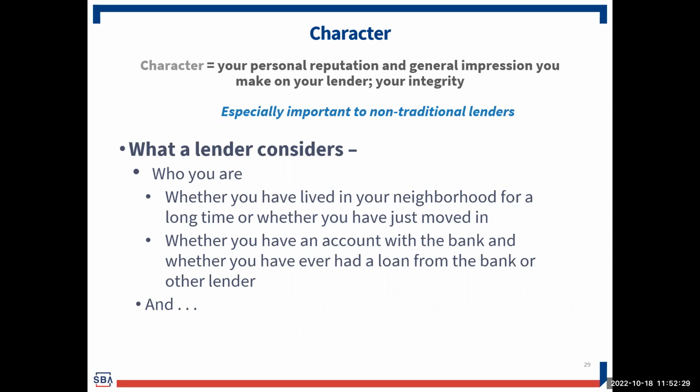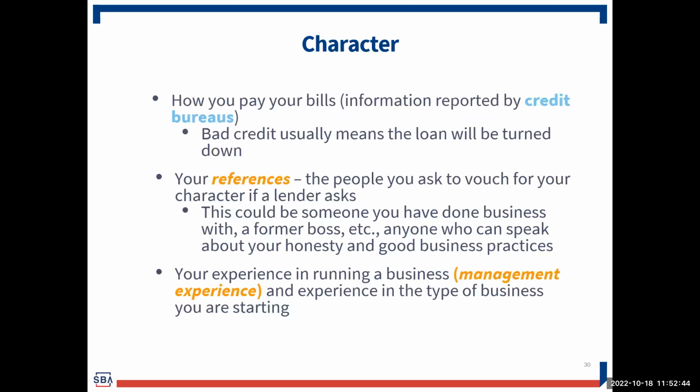So what does a lender consider when they look at character? They look at who you are, whether you've lived in the neighborhood for a long time, whether you have just moved in, whether you have an account with the bank, whether you have a loan from the bank or another lender, and how you pay your bills. Information reported on your credit bureau. Bad credit usually means a loan will be turned down. Your references, the people you ask to vouch for your character if the lender asks.